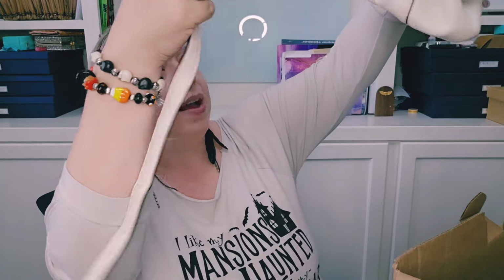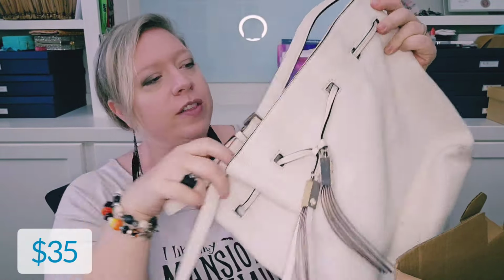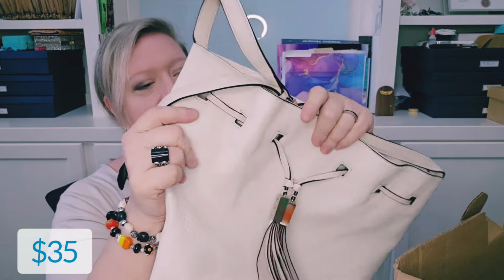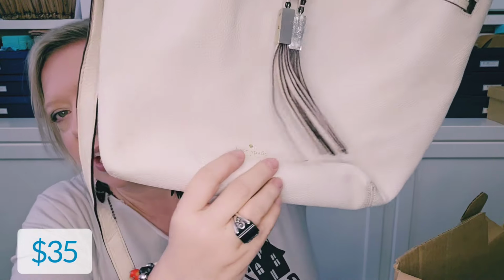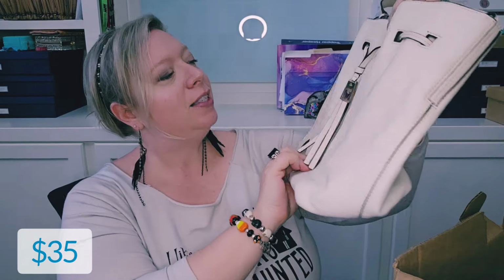Let's see what we've got left. Looks like we've got a white bag next. What's happening here? Okay, we'll figure this out. Another drawstring bag, you guys. How nice. Okay, this one also needs a conditioning, I can feel. And this one is also a Kate Spade.